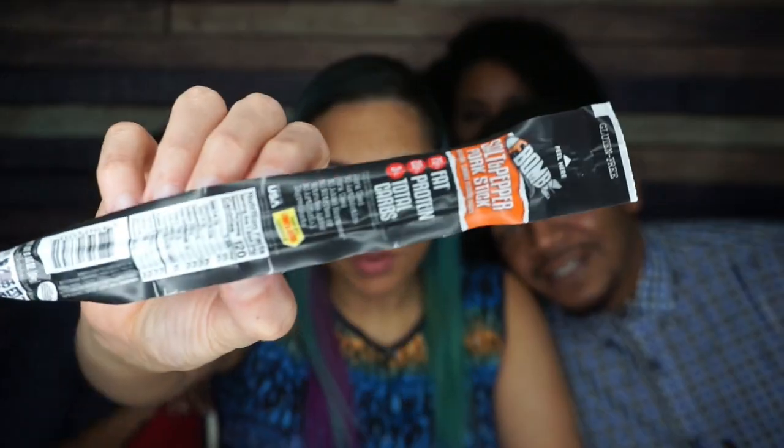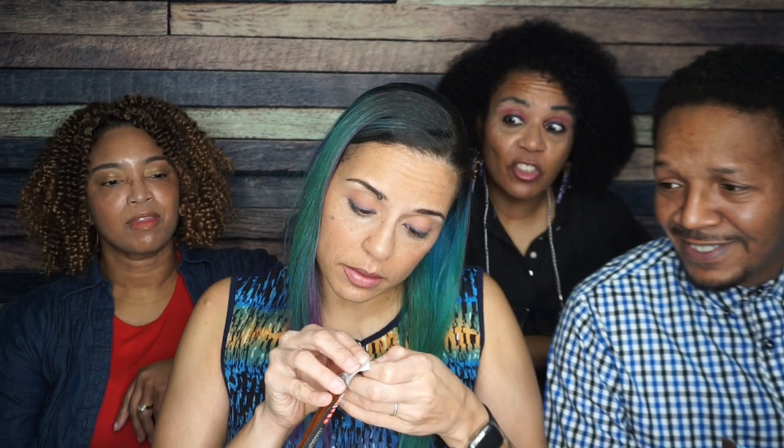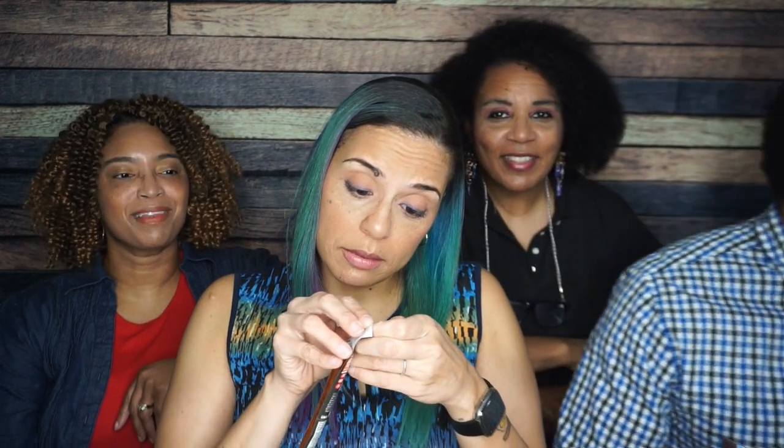Not too bad. Now let's actually get into the keto crate. We have a meat stick from F-Bomb. F-Bomb normally makes nut butter, so I was surprised to learn that they actually had meat sticks. This is a salt and pepper pork stick. Nice, 1 gram of total carbs. Is it easy opening? It's supposed to be easy opening.